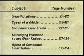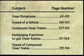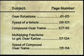The material covered so far in this video can be reviewed in the Teacher's Manual for the World in Motion 2, Challenge 2, on the pages listed on the screen.